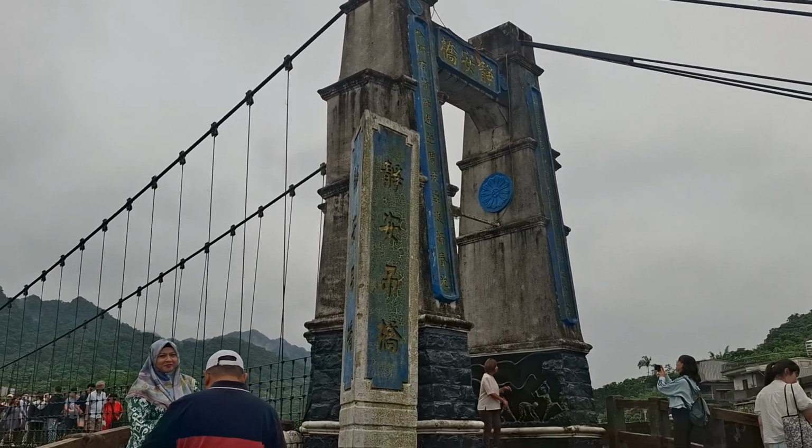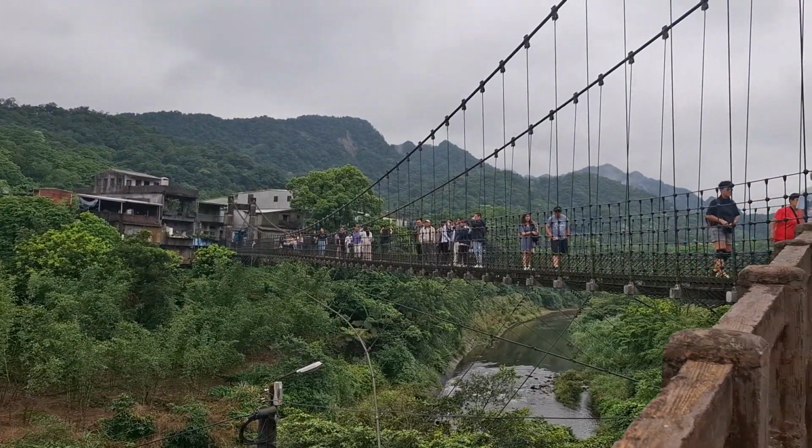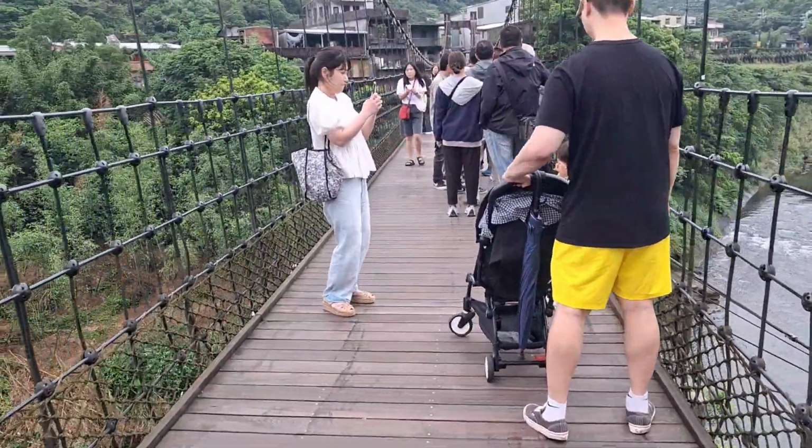This is a wooden cable bridge. There's this old bridge. Looks like a lot of tourists. This bridge will actually shake.